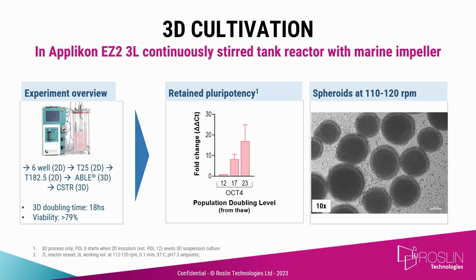The aggregates got really large. The shear stress and the forces in that particular reactor allowed the cells to grow quite big, and that had a significant impact on viability going forward. But once again, pluripotency was increased.